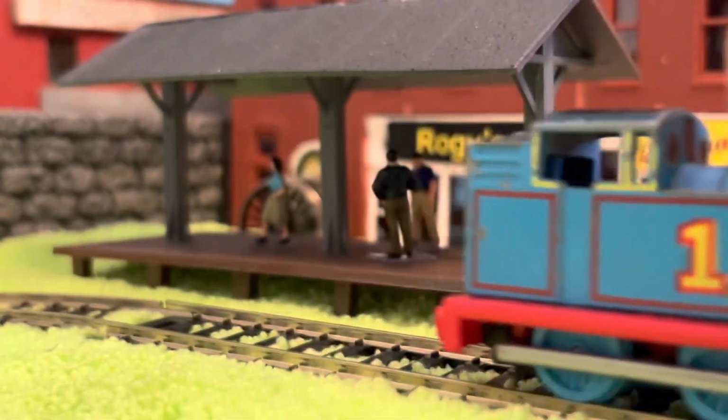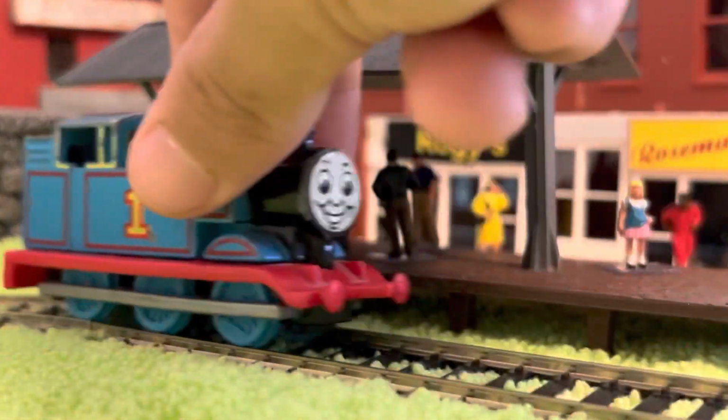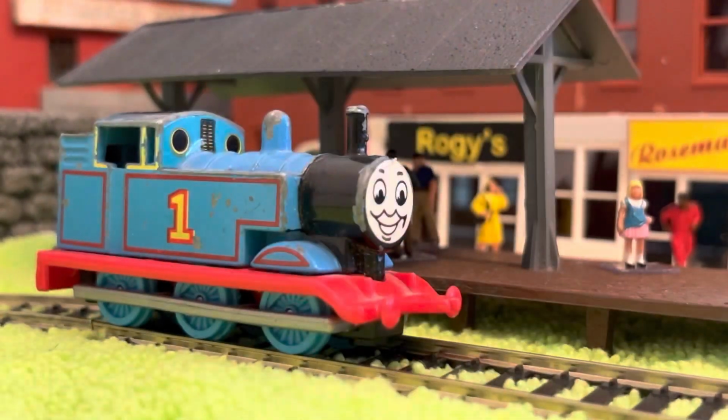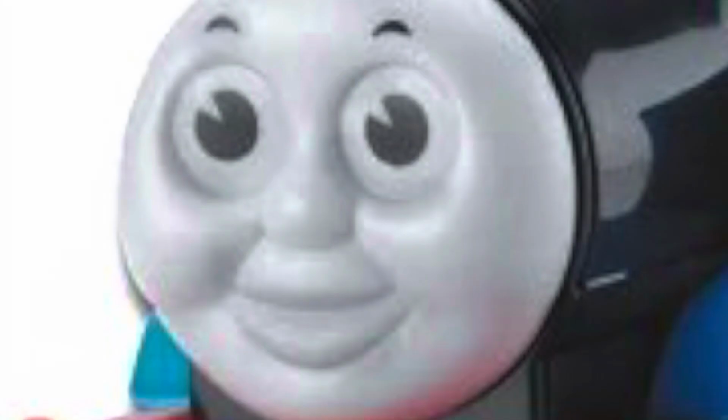And you can actually tell that there was some effort and some thought put into what they were trying to make. And I can think of no other toy line that has side rods like Ertl. Besides Bachmann. Besides Hornby. And Trackmaster. Okay, let's just move on.